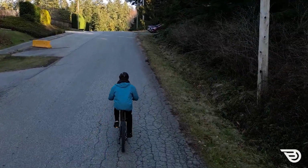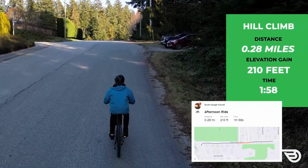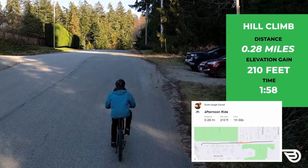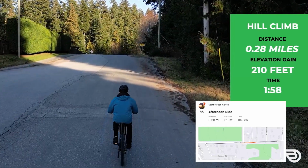The bike also completed our long hill climb test with a very respectable time of 1 minute and 58 seconds. That's a total distance of 0.3 miles with an elevation gain of 210 feet at a max grade of 18%, and the average speed on this long hill climb was 8.8 miles per hour.